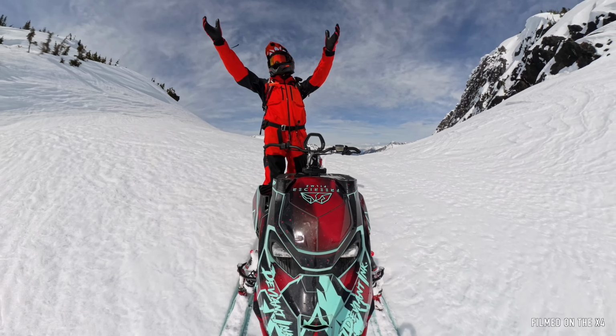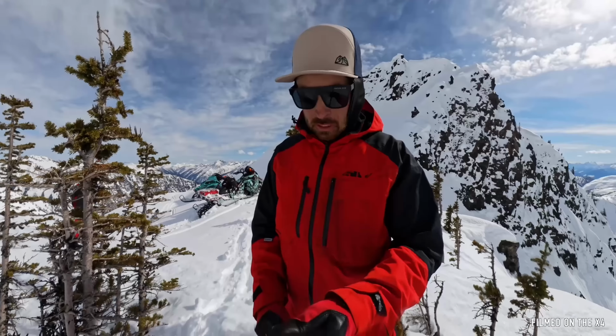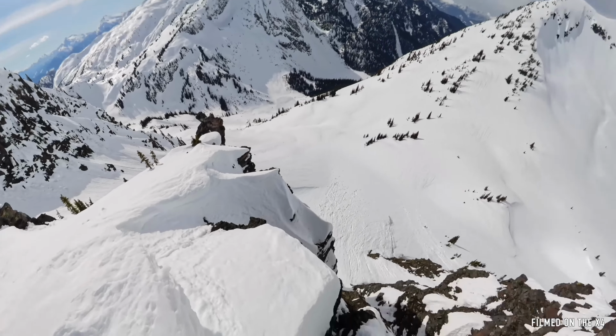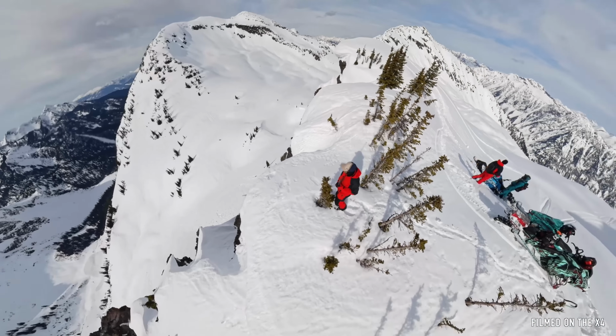I freaking love breaking into this zone. It's just so pretty. You always want to walk out to the edge, but you never know what's on the edge. Tell us, camera, what is on the edge? There's a big avi down there.